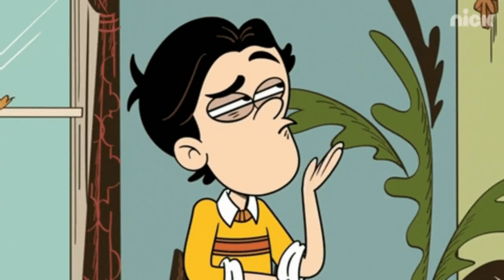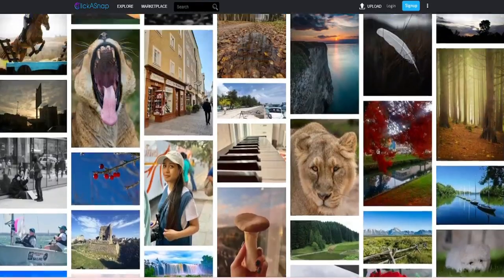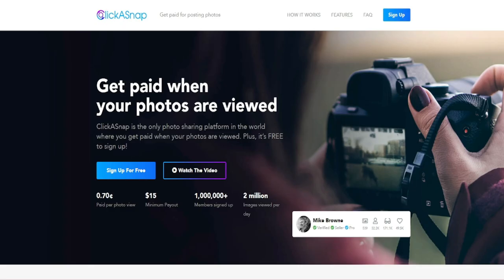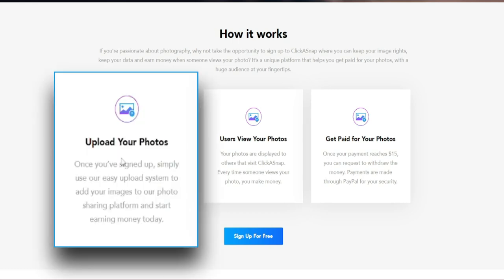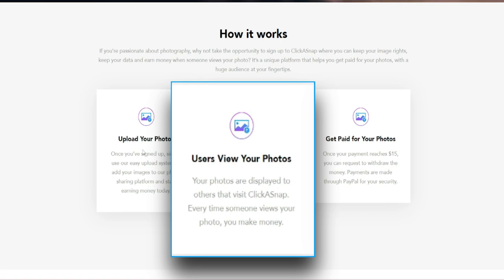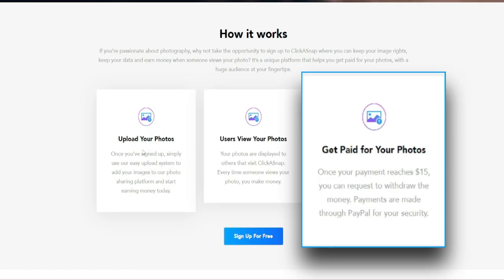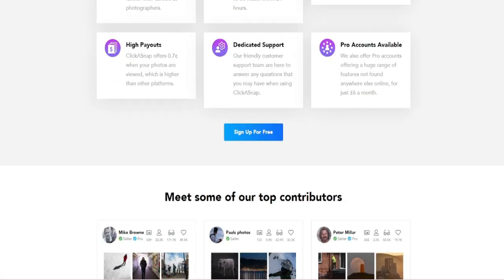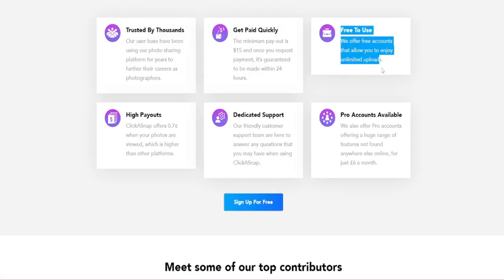You're probably wondering how this website can pay content providers for simply distributing material that users have obtained from other sources. So this is how it works. When you post information on a website, such as photographs, visitors may view it whenever they want, and there are various advertisements on the website that generate revenue when visitors click on them. Clickasnap then gives content producers a portion of the additional revenue. Ideally, Clickasnap wasn't popular at first, but it grew in popularity over time.